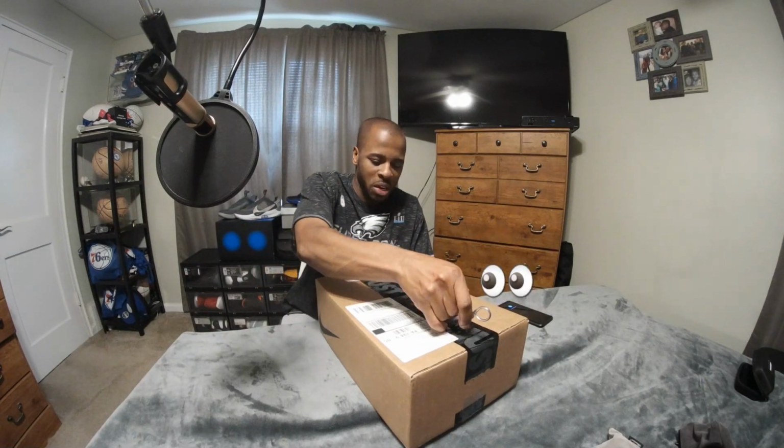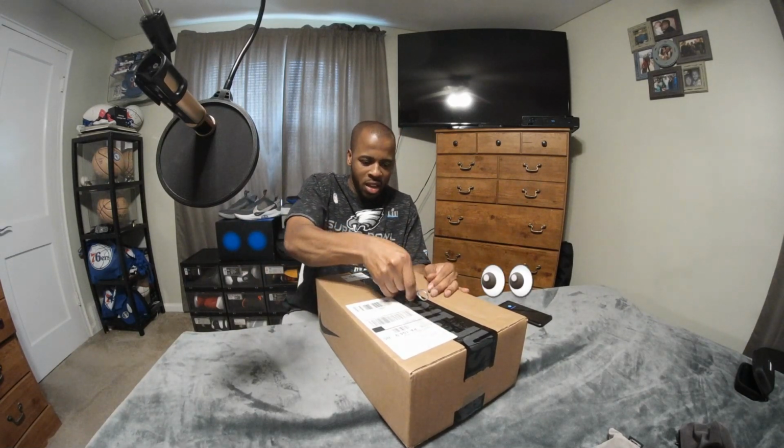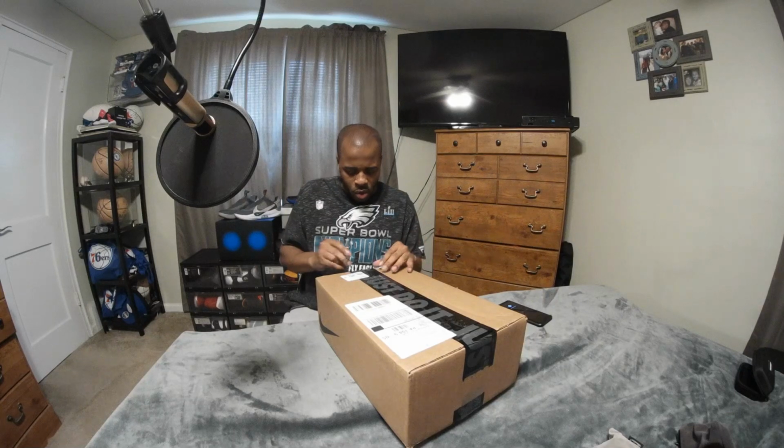I haven't seen this before, and we're gonna cut. Whoa! I think I just cut the receipt. I'm gonna cut this thing open because I'm curious to see how this looks and how Kyrie executed. And if you didn't know, I am a Kyrie fan too because I'm gonna go more into this. This is the Kyrie 5s.